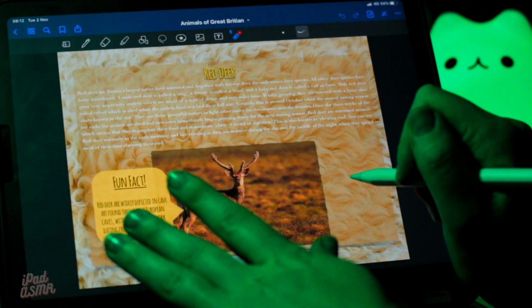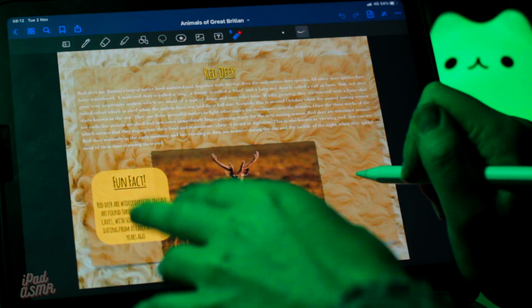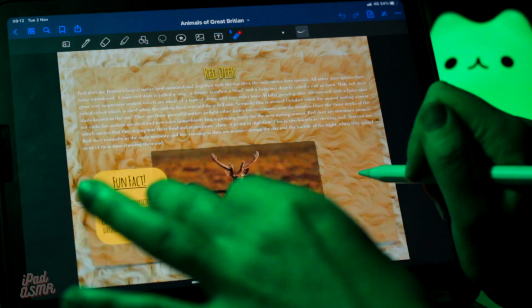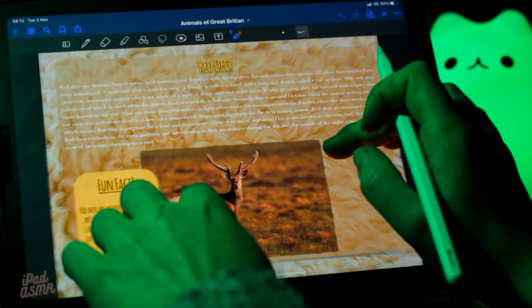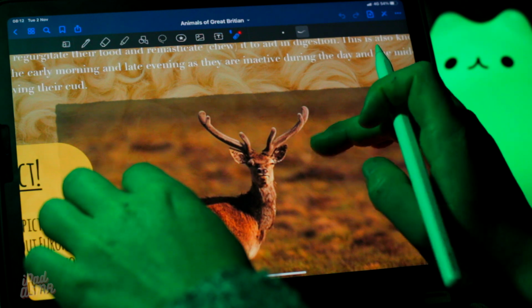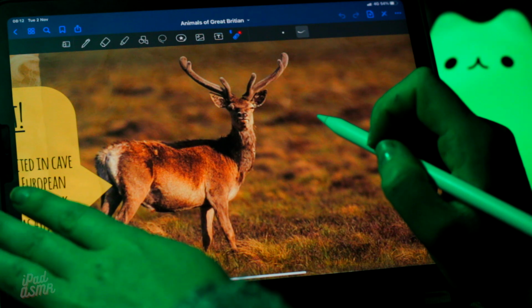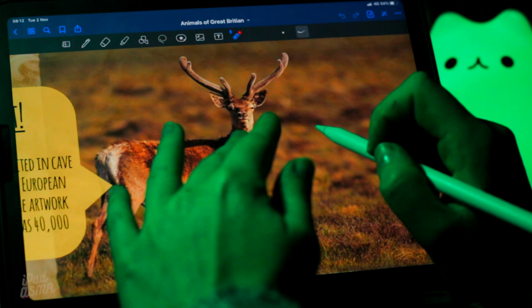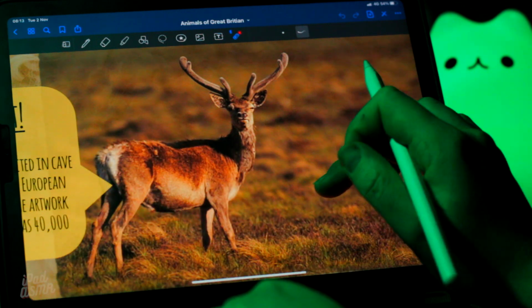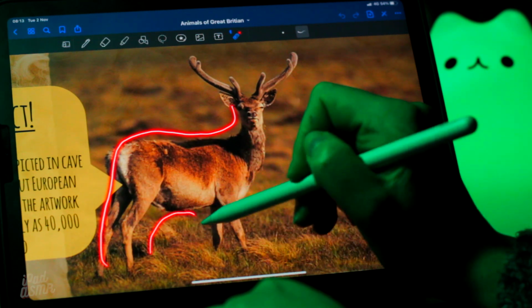So now we move on to another deer. You remember that we have looked at the fallow deer, the Bambi deer. We've also looked at the quite exotic muntjac deer. This deer is one of the most iconic deers. You may have seen it on postcards, or you may even have seen them in the wild if you have travelled up to the northern parts of the United Kingdom. And this is the red deer, one of the largest deers that we have.